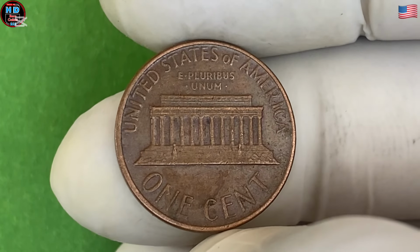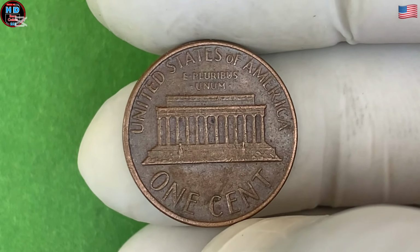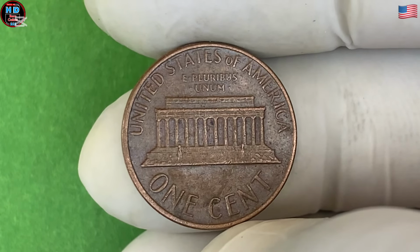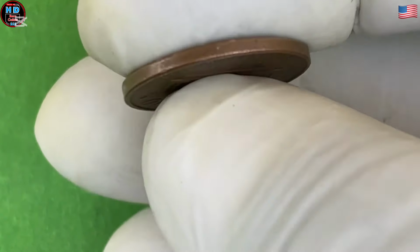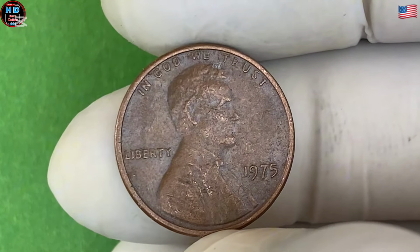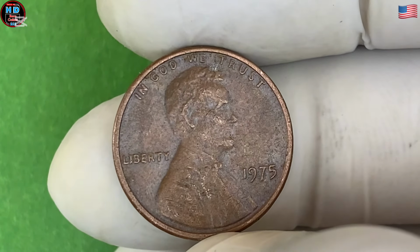The 1975 penny was part of the last few years of the Lincoln Memorial design, which, in 1959, replaced the original reverse design that featured wheat stalks. Little did collectors know that this seemingly ordinary penny would one day become a sought-after treasure for those in the know. Now, you might be wondering, what's so special about the 1975 penny?